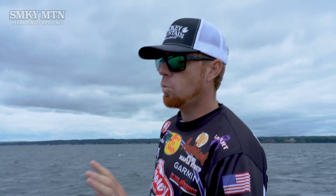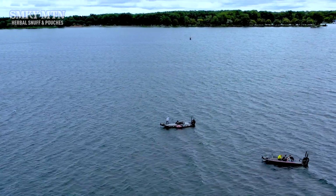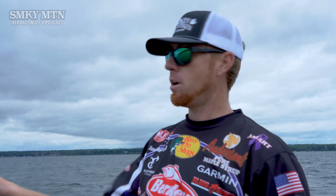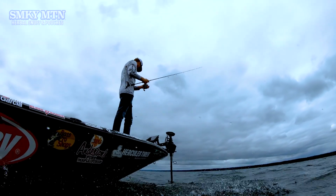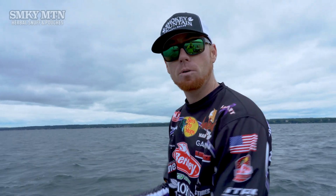So if wind does one thing more than anything else, it really positions the fish. And that's what I like. I like when the fish are in predictable places where you can kind of call your shots. And when it's flat calm, there's no current, right, on most lakes. And no current means the fish can kind of go anywhere they want. When you've got wind, that creates current, and that current is going to position the bait fish and also the bass into places where they're pretty predictable and pretty easy to catch.